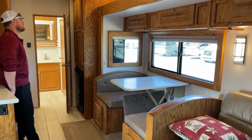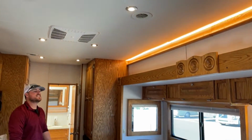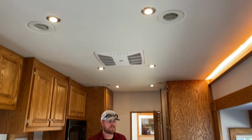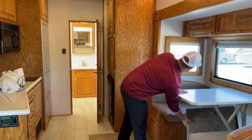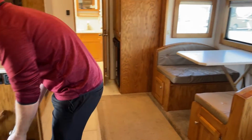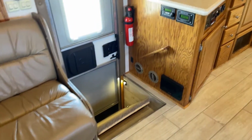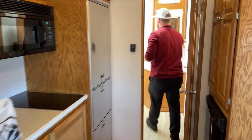So another thing the previous owner did upgrade is on the roof, we have 2 Coleman Mach 15,000 BTU air conditioners. Standard from the factory was 13.5s. So one thing that's really cool, in my opinion, about this coach is the previous owner really kind of kept up with what the new equipment is. So as things changed in the RV industry, he kept up with it, made sure that this coach is ready to be used. So we're going to go ahead and start in the back in the bedroom of this coach.